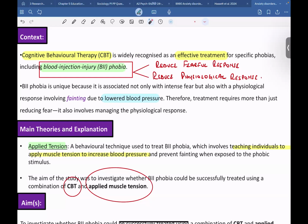Remember, the idea over here is that you help the individual identify his or her irrational thoughts so that you could help them challenge those thoughts and replace them with something that is more logical, more reasonable, more rational, so that you could help them not feel anxious.